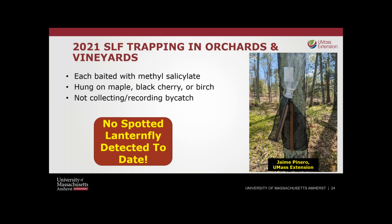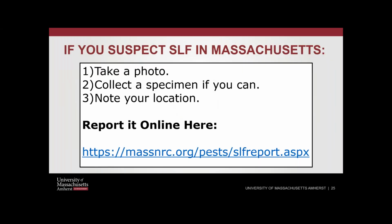And I did want to note, in case folks had questions, that Dr. Pinheiro at these orchards and vineyards has not been collecting or recording bycatch, or accidental or incidental other insects and organisms that get caught in these traps. And again, that's something Dr. Anderson will give us more details about. But the big important point here is at these locations, Dr. Pinheiro has not detected any lanternflies to date. So that's certainly good news. We don't want them to be at these orchards or vineyards or established in Massachusetts, but we know we have to keep our eyes open for this insect.